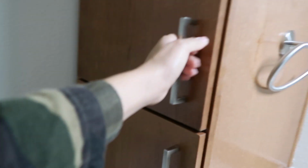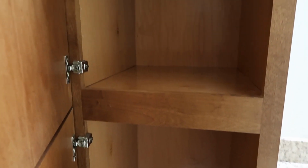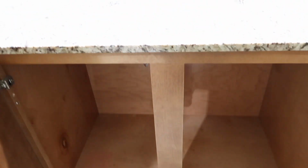You have your linen closet on the side. Put your towels in here. What is this? Oh, that's where you put your laundry basket. Okay, that's cool. I like that. Then behind the linen closet, you have a hook. You have storage underneath your sink. Drawers.